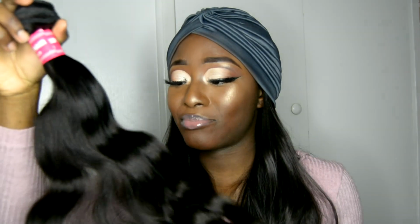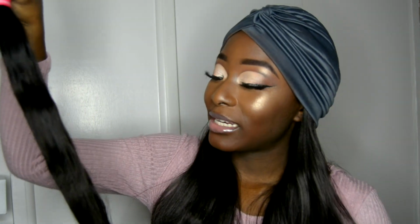It just smells like hair. It doesn't smell like corn chips or anything. And it feels super duper soft. Like, y'all don't understand, this feels mad soft. Like, OD soft. So I'm really liking the feel of this.